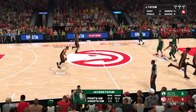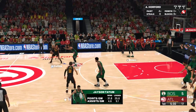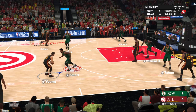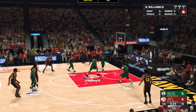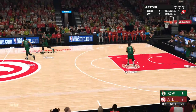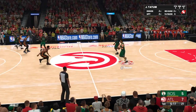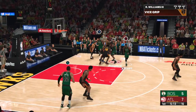Good way to start this game. You want to get him rolling as early as possible. And we know once he gets in the rhythm, he's a really tough guy to stop. Young for 3. That's his second shot and his second basket. He's 2 for 2. You knew this was coming. Trae Young hitting back with the 3 ball. Give me back that momentum.